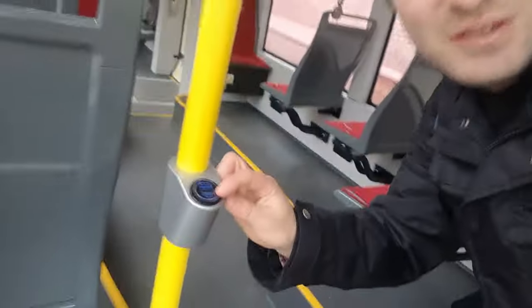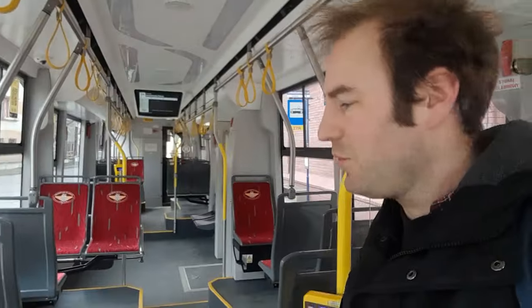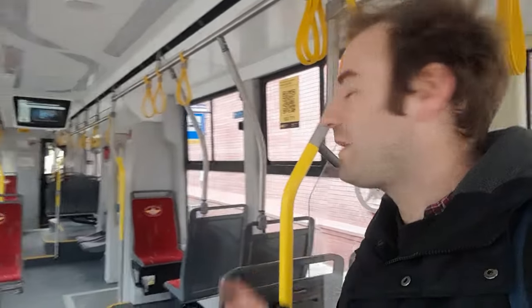It has USB charging points. I've noticed some of the newer trams, the PESA trams, do have that. I'm not entirely sure if this is a PESA tram. I can't see any PESA badges on it. It has this kind of livery. So we saw yesterday some have the colliery livery. It has this one with the tram logo on it.